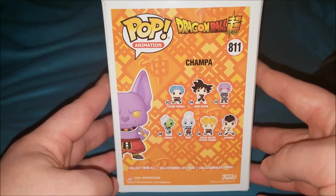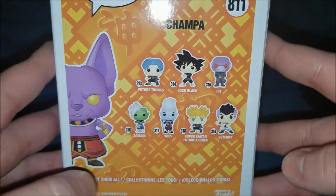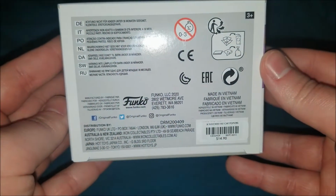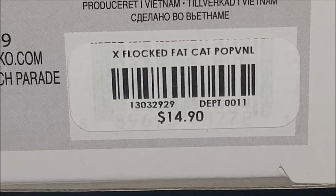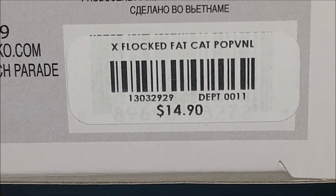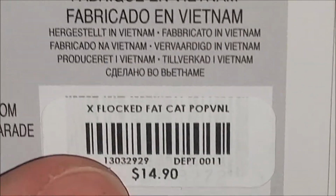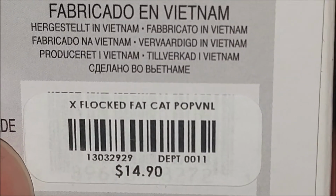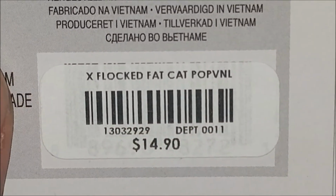Here is the back of the box. And here's the bottom of the box. Here's the UPC, and I honestly didn't see this until just now that it says X Flocked Fat Cat Pop Vinyl. So that's cool. But yeah, it was something like $15 is what I had to pay for this. There is a UPC underneath there, but I'm actually not going to take that one out.